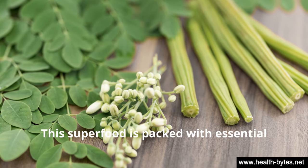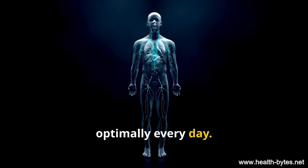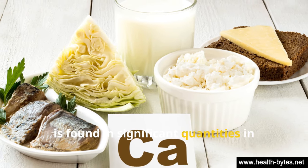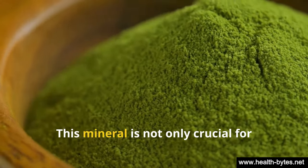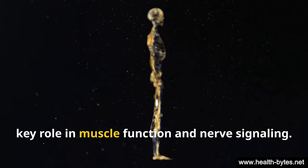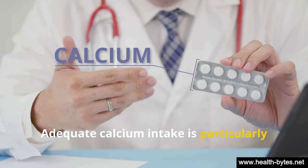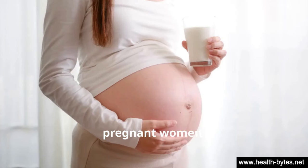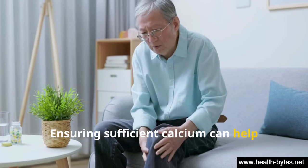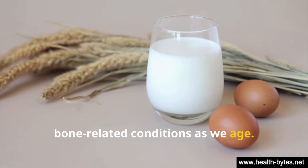This superfood is packed with essential minerals that our bodies need to function optimally every day. Calcium, vital for strong bones and teeth, is found in significant quantities in moringa powder. This mineral is not only crucial for maintaining bone density, but also plays a key role in muscle function and nerve signaling. Adequate calcium intake is particularly important for growing children, pregnant women, and older adults to prevent bone loss. Ensuring sufficient calcium can help reduce the risk of osteoporosis and other bone-related conditions as we age.